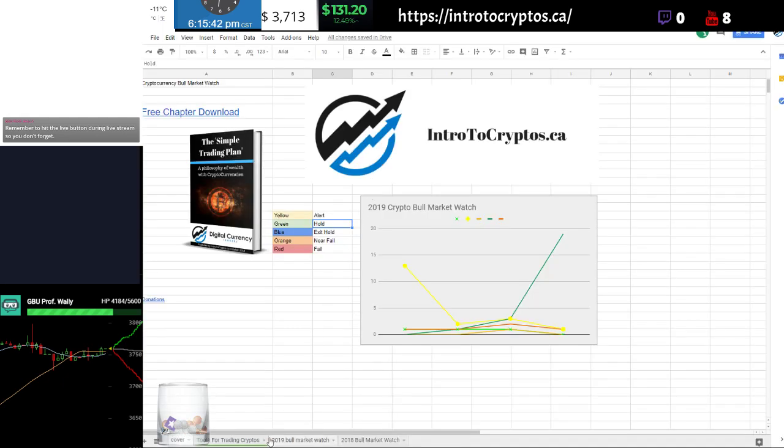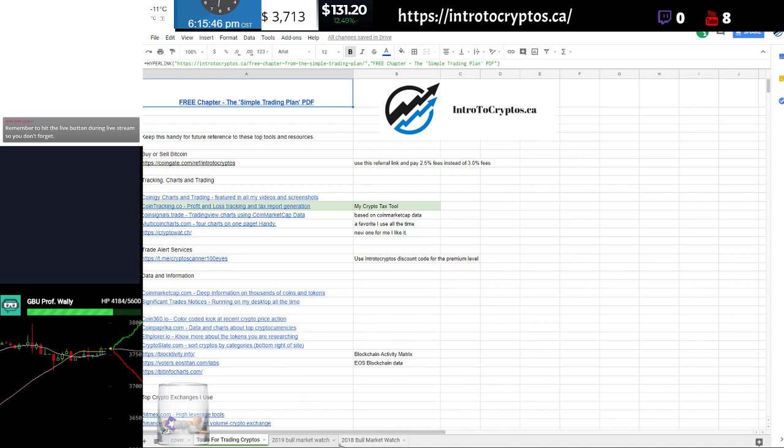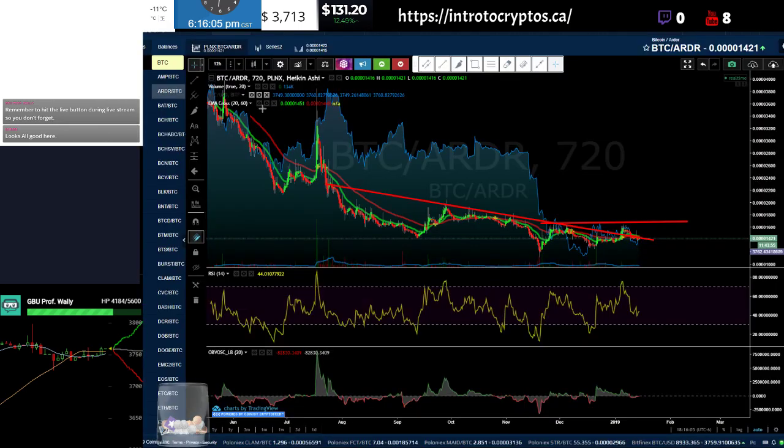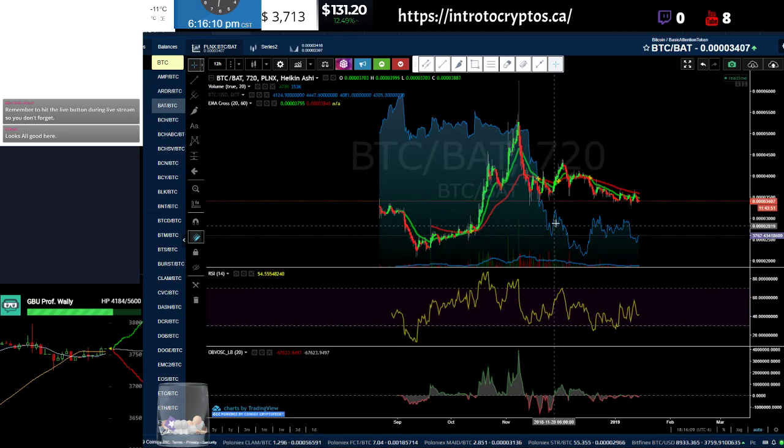So after that long intro explanation, you'll see on the spreadsheet there's this page with all sorts of tools for cryptocurrency trading. It's really great. I go back to it all the time. That's why I saved it there. Ardor, after all that explanation, gets nothing. It gets a clear spot here, which means it's neutral. It's in between. It's not ready for an alert. It's not ready for a sell. It's not ready for a buy. It's in between. And so now we'll go down the list and we'll look for the same thing.